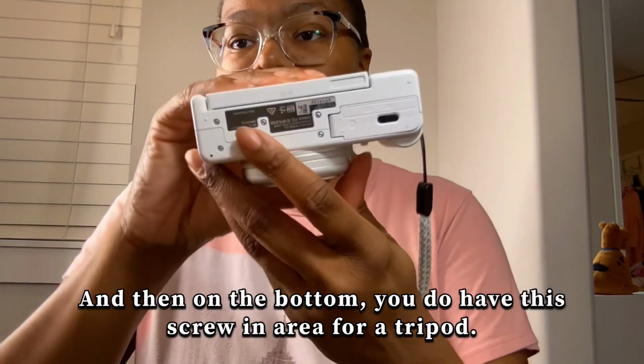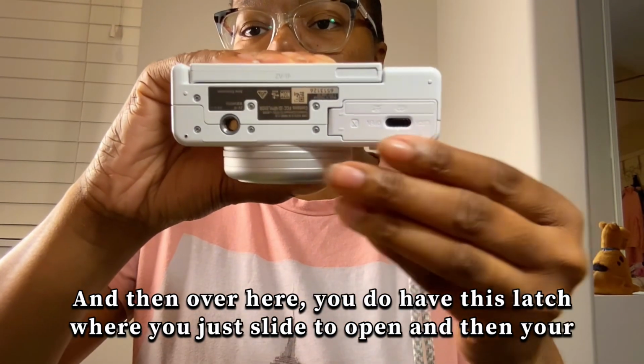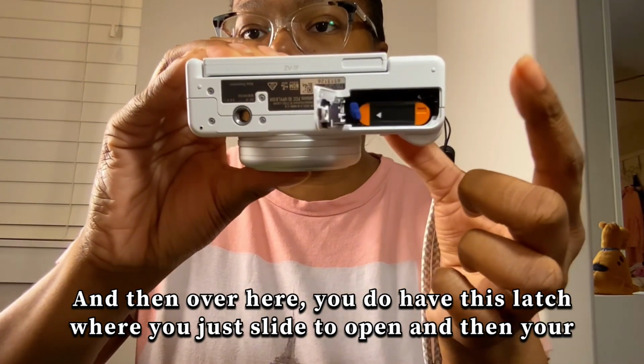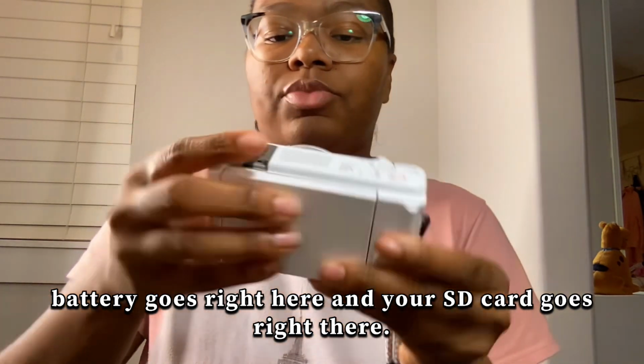And then on the bottom you do have this screw-in area for a tripod. And then over here you do have this latch where you just slide to open, and then your battery goes right here, and then your SD card goes right there.